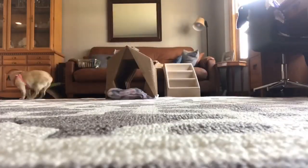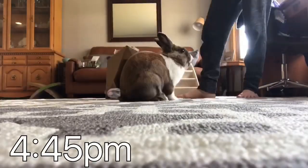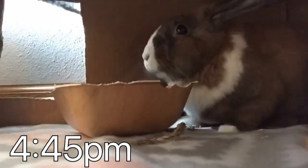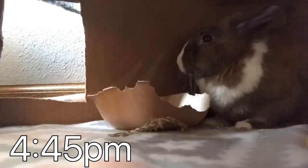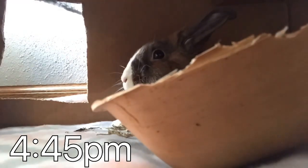Then I kind of do the same exact thing I did in the morning. Do some clicker training, work with Bo. And right now I'm just changing her litter box and refilling her hay, but she was eating this little toy, so it's an edible dish, so she really enjoyed that.